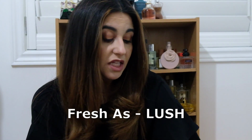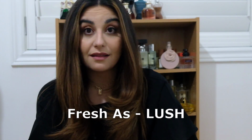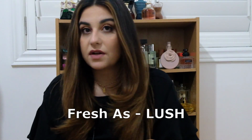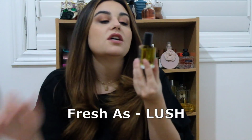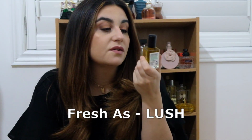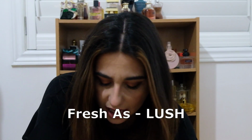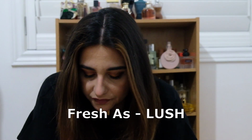So the first one is Fresh As, and surprisingly, with how much I love Lush, I've only ever had their body sprays. I've never actually owned any of their fragrances. So I was also interested in owning one. And this is the 30 ml, and Fresh As lists Siberian pine, pine needles, benzoin, tagette, and orris.